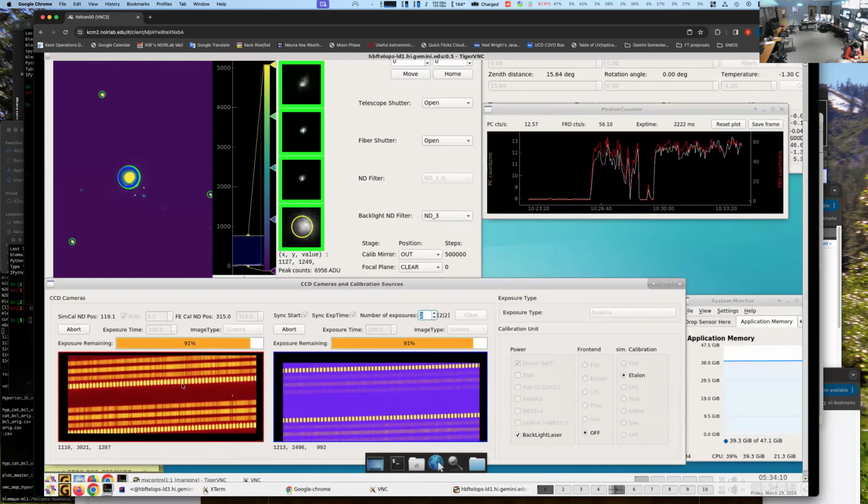So we use two calibrators, one called an etalon, which is this, and one called a laser frequency comb, which we turn on at the beginning and the end of each night. This gives us an accurate and precise wavelength solution for our MAROON-X observation. And this is why we're able to get down below, I don't know.